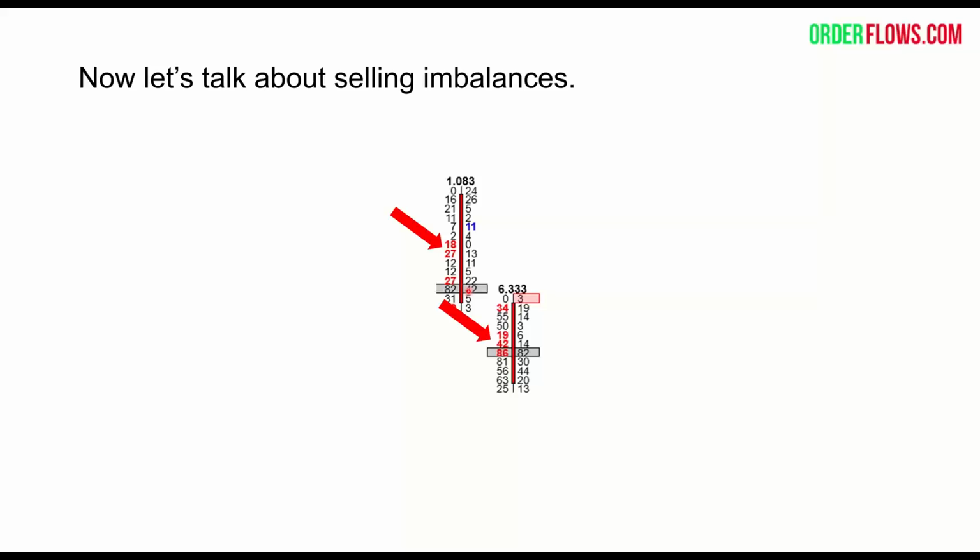Now, selling imbalances, it's the same thing, but in opposite. So you can see 18 against 4, right? That's a selling imbalance. That's more than 4 to 1. Obviously, 0 against 27, 5 against 27. Here in this other bar, 3 against 34 is like 10 to 1. 3 against 19 is about 6 to 1. 6 against 42 is 7 to 1. 14 against 86 is about 5 to 1. Those are selling imbalances. The black numbers are just your normal order flow going through, right? It's not an imbalance. It's just the market facilitating trade.